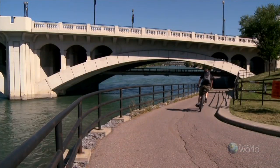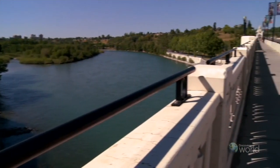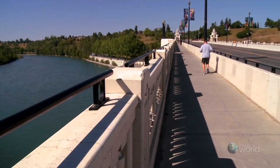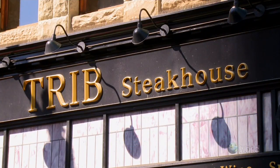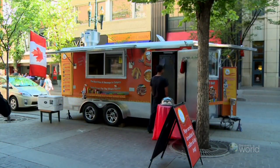We're back at the Bow River, which is spanned here by the 100-year-old Centre Street Bridge. The bridge is illuminated during special events, including the Calgary Stampede, which is internationally renowned as a gathering place for real cowboys.